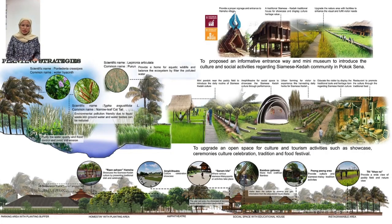Referring to the design strategy that offers good facilities, utilities and functional space that can enhance socio-economic growth, aligned to SDG 8 that contributes to decent work and economic growth, this sectional view shows that the design responds to both my potential and design strategy. For example, enhancing the facility by providing an entrance, decking towards the nature area and an educational display house at the social space to give a glimpse of Siamese Kedah identity.